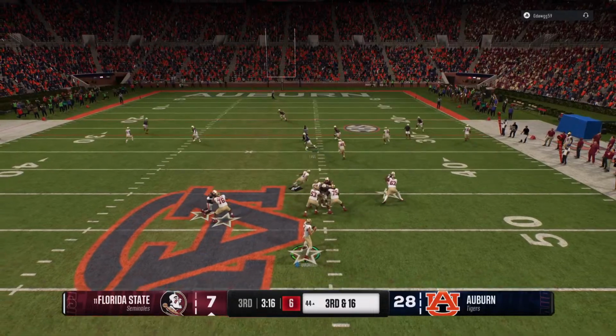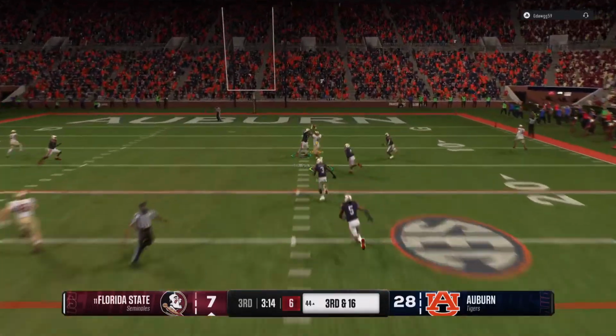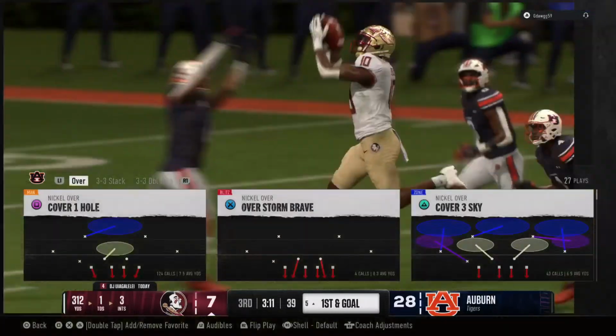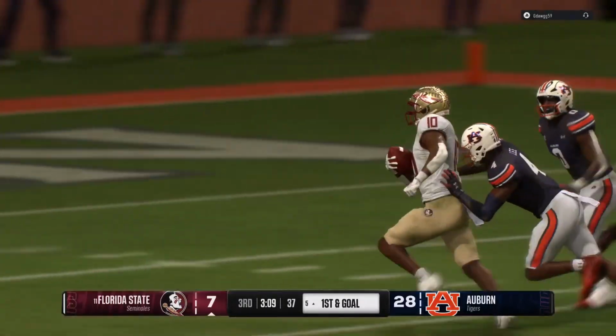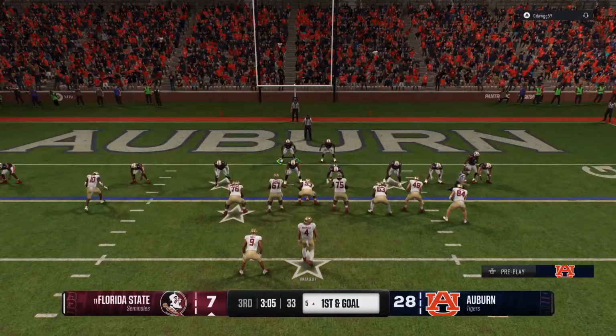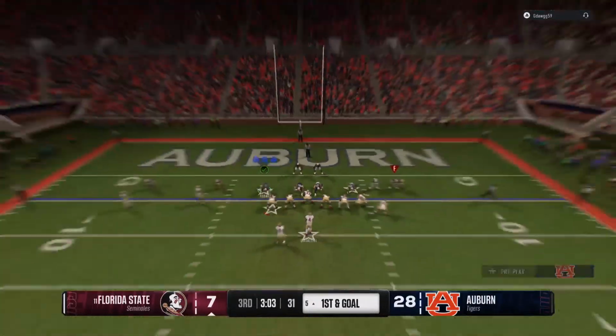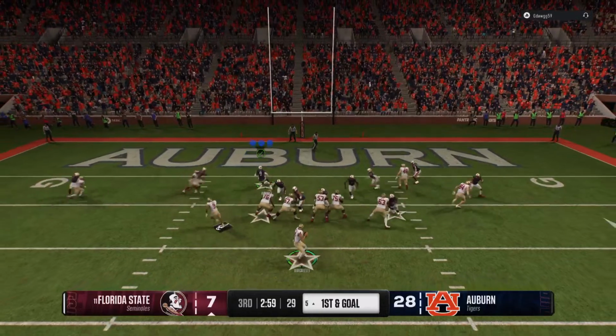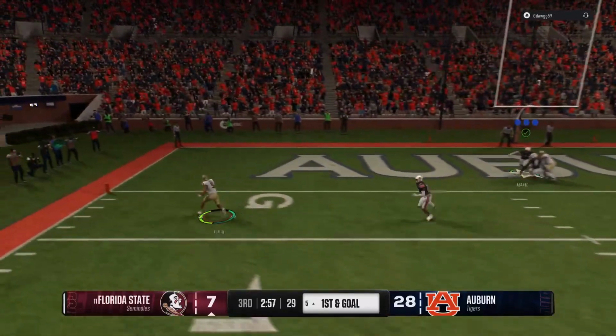On 3rd and long, you'll need to push it downfield. And he pulls it in inside the 15-yard line. He gets it all the way down to the 5-yard line. A terrific catch and run before he stopped. Yeah, and he's been throwing it all over the yard, and he's now over 300 yards on the day, so been a successful day.